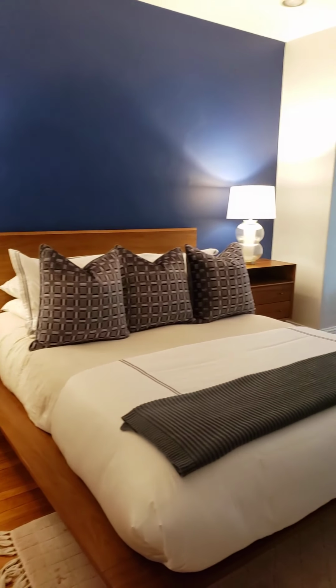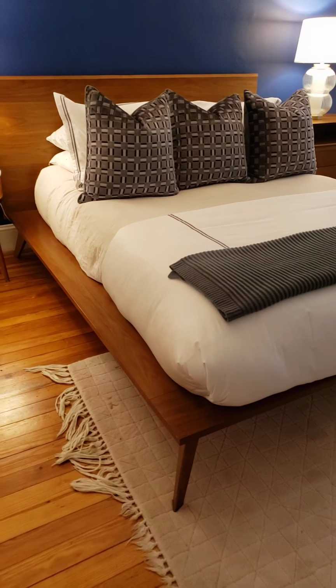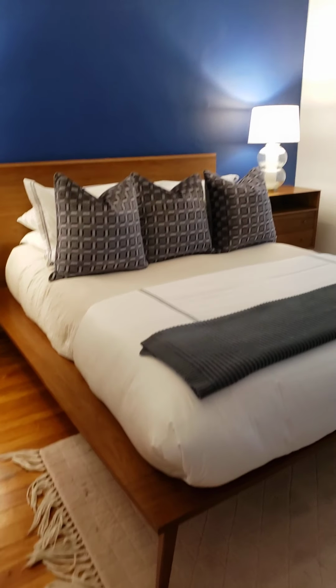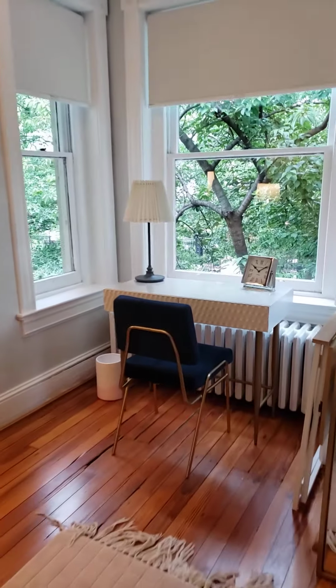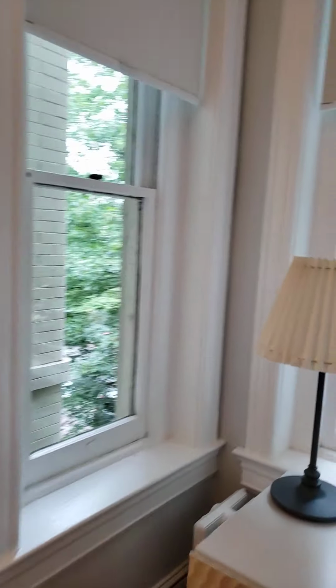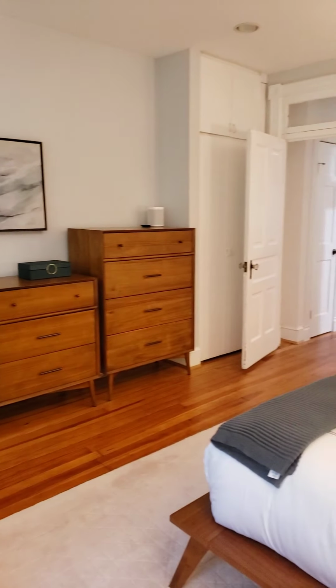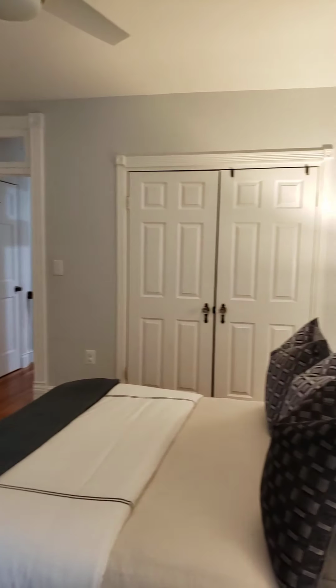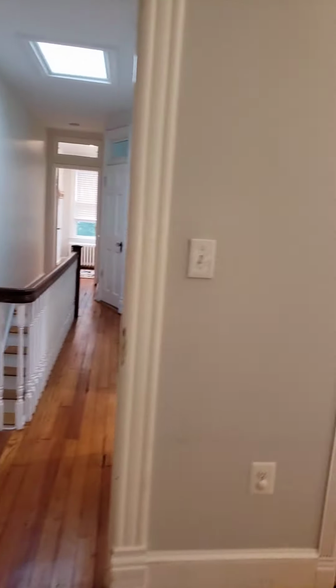This looks like a queen bed, but it's a platform. I think this could do a king bed in this room. Okay, original windows here in this little nook. And this window has been replaced. So it's really just the 6 windows in the bay.